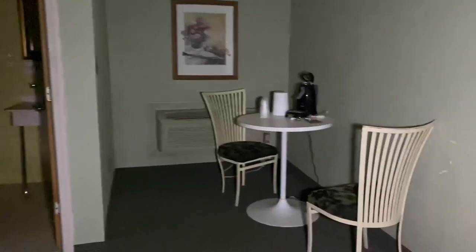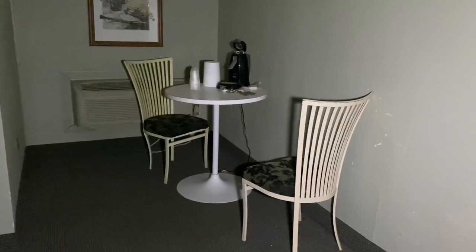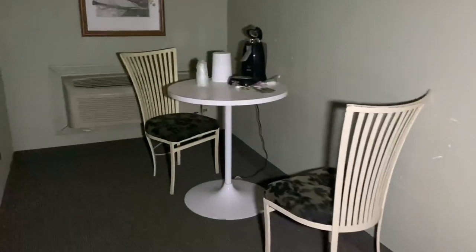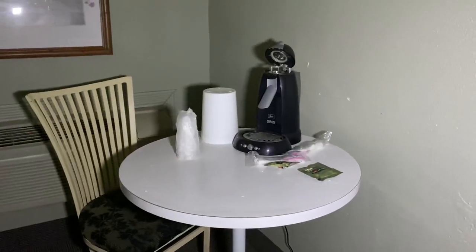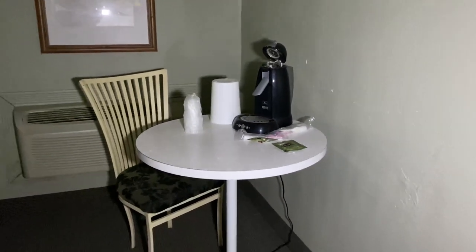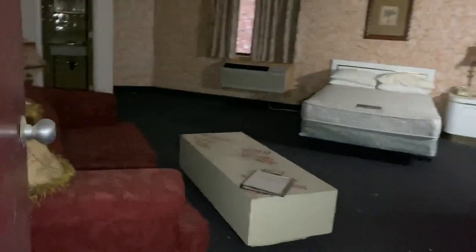Look at this one. It's actually still ready for coffee. Oh my God. They're left untouched. I mean, yeah, they're left untouched. The coffee machine is still here. This chair is still here. This is nuts. This place is untouched.